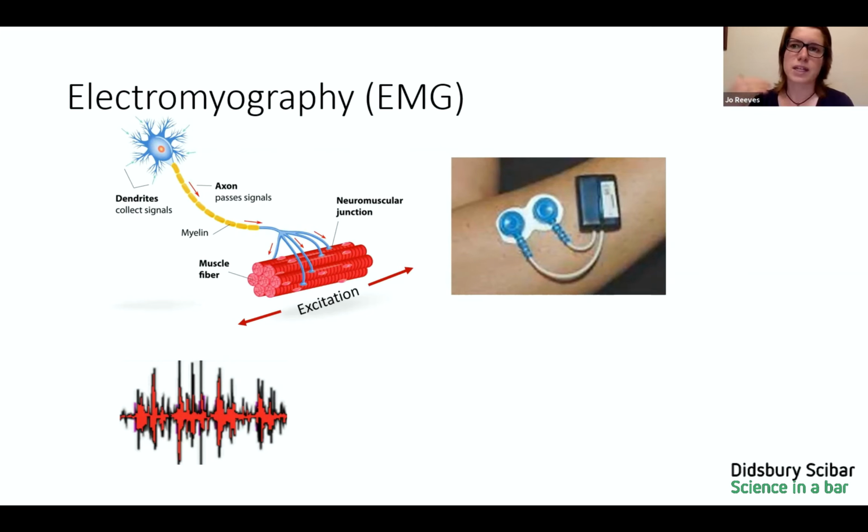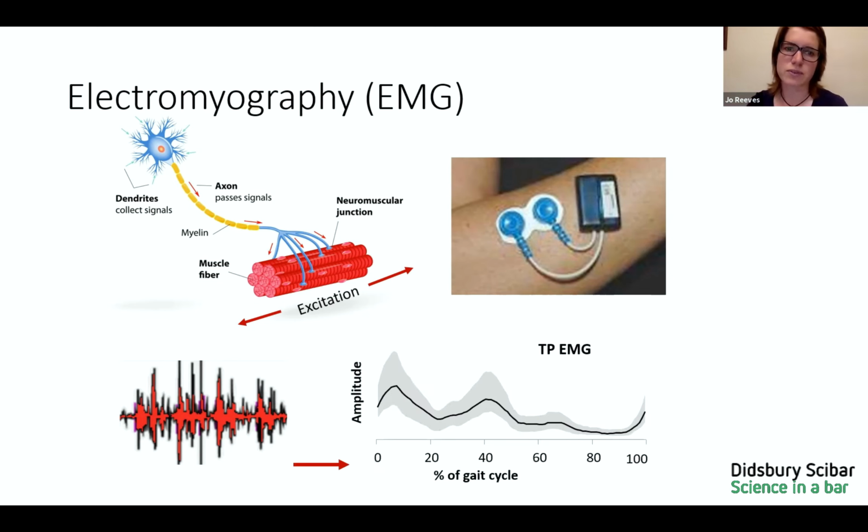But we will then analyze this, we rectify it and filter it. So in rectification, we make all the negative values positive, and then filter it and smooth it so it's easier to interpret. So by the time it looks like something like this, the amplitude is increasing when the muscle is coming on and it's becoming more active, and then decreasing when it's less active.